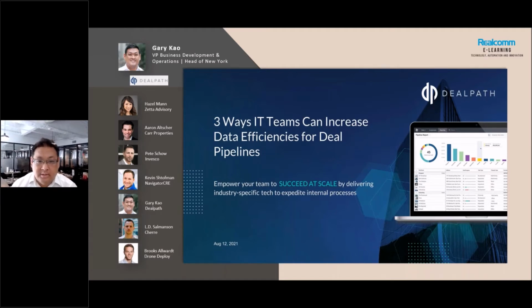So as Hazel mentioned, as a brief background, I cover business development and operations at Dealpath, and work on a number of strategic initiatives here, which includes working with a number of our clients on their data strategy and optimization as they build out the roadmap for that work. We work with real estate investment management firms around deploying deal management solutions. For today, we'd love to go through 3 common trends we've seen throughout the past few years around this journey, as well as take you through 2 brief case studies that our clients have gone through with us to show how they completed that as well.